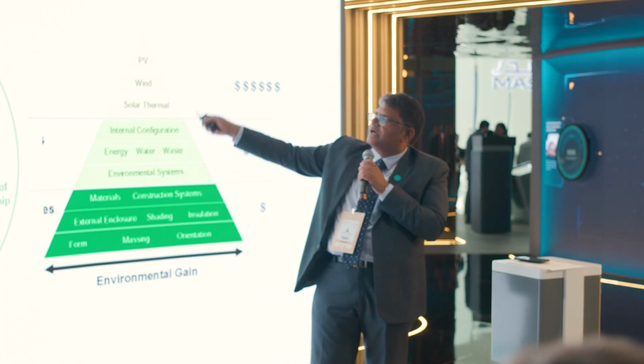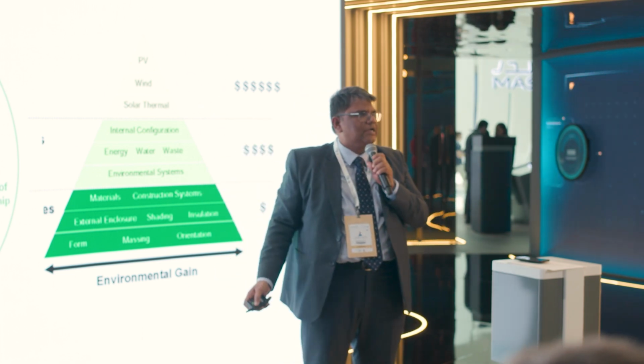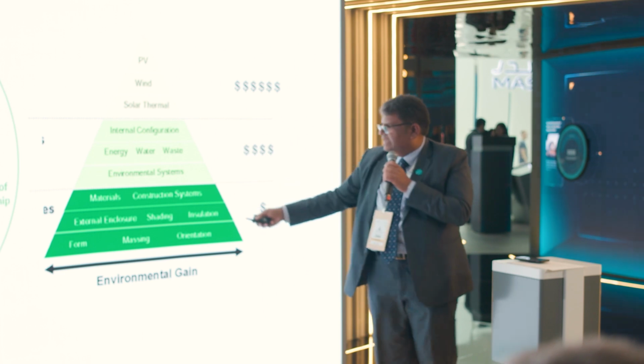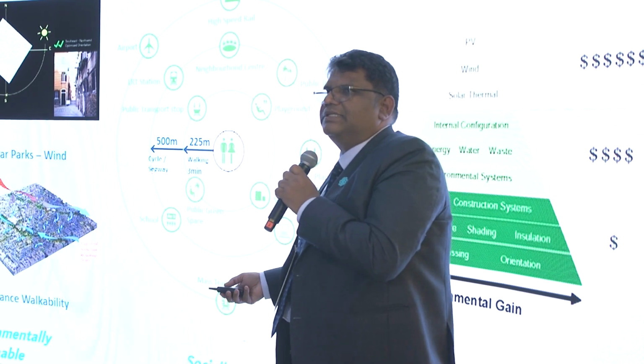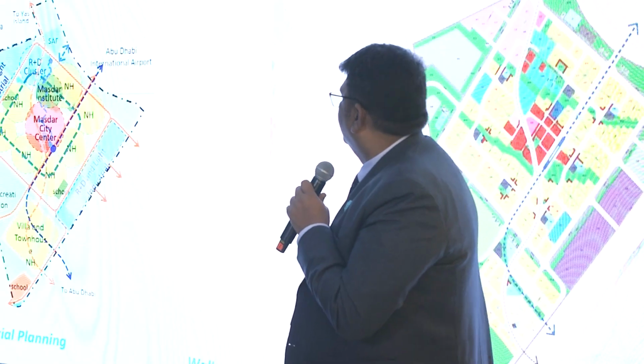But this is an important diagram of how facilities are provided in Masdar City. And finally, I think we've seen this in detail, so I will not repeat it. So, the environmental reasons, and how they help in building the design.